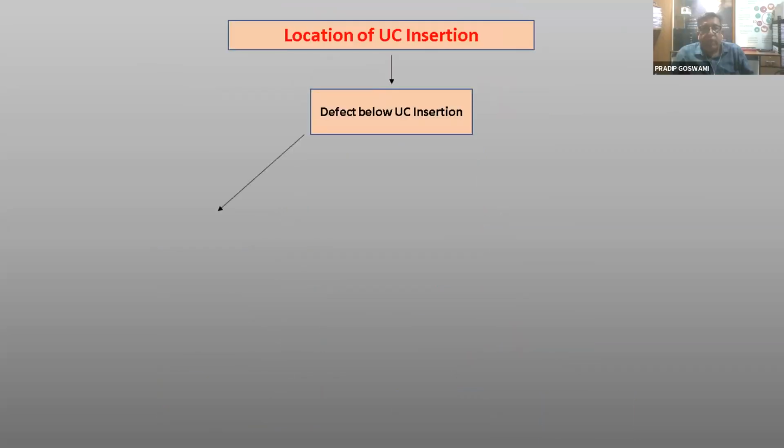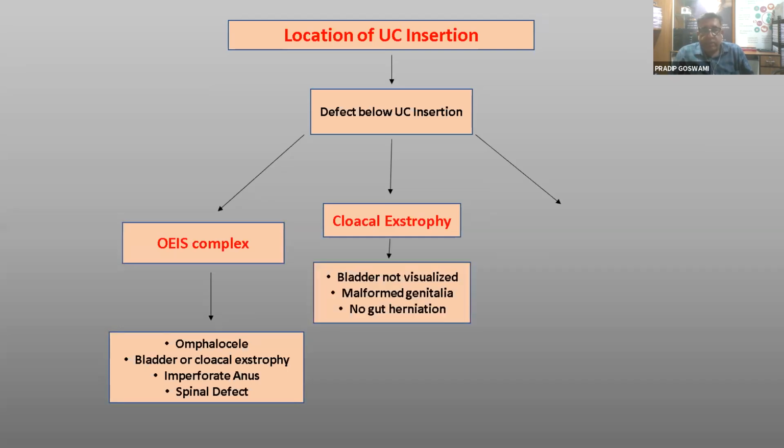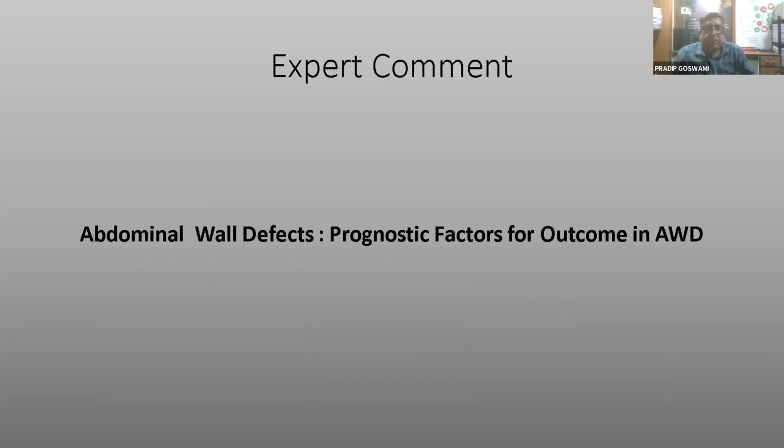So if the defect is below the umbilical cord insertion, you think of OEIS complex with a cloacal exstrophy, and the bladder exstrophy are the probable diagnosis. In bladder exstrophy, the bladder is not visible, then anorectal malformations and genital tract defects are present. And in the cloacal exstrophy, there is no gut herniation. In OEIS complex, there is omphalocele, exstrophy, imperforate anus, and the spinal defect.